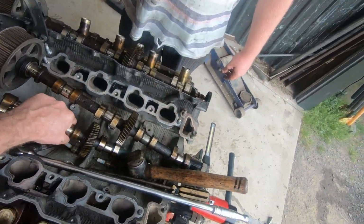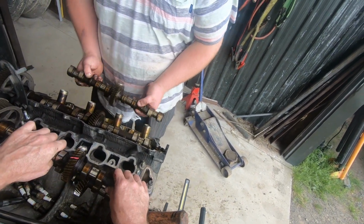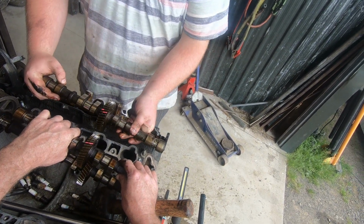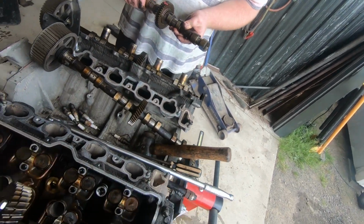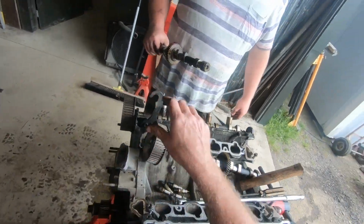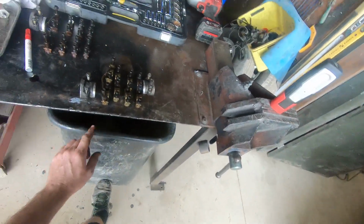So the one that I locked stayed together. The one that I didn't lock moved a tooth. I'll put it in the vise in a minute, while you're putting head studs. I'm going to put this one in the vise. And I'll rotate it, show how to rotate it. And I'll try not to knock all the cam caps off, eh?